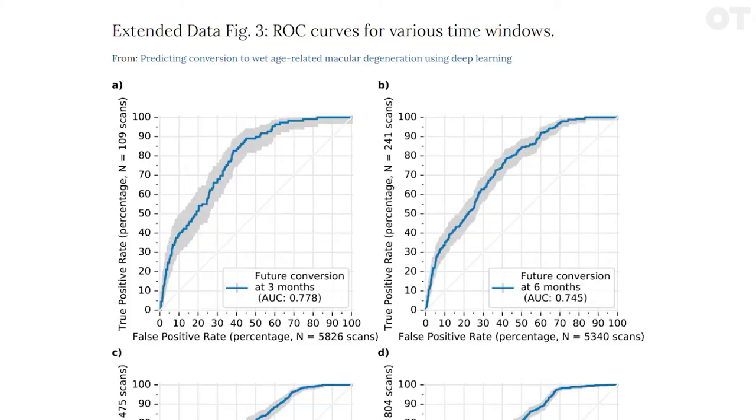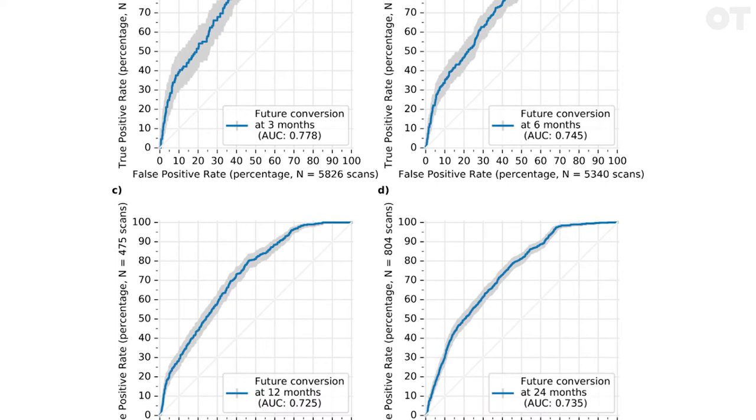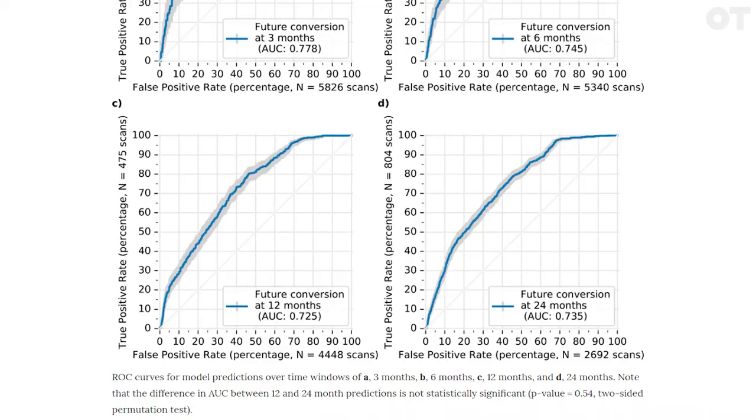In the supplementary material of the paper, we do show our results for 3 months, for 6 months, for 12 months, and for 24 months. Now, our focus was on the 6 months, but it is at the back of our mind that we're interested in longer periods of time. I think it depends on the setting that it's used.